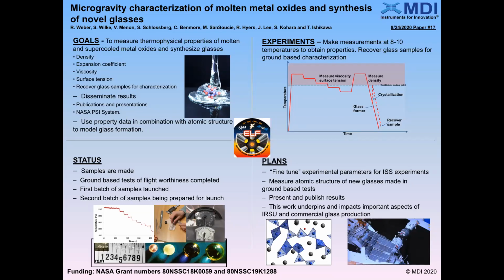The goals of this work are to measure the thermophysical properties of molten and supercooled metal oxides and to synthesize glasses in low gravity, where transport properties are different, convection is suppressed, and sedimentation is suppressed, so one's looking at diffusion limited conditions.